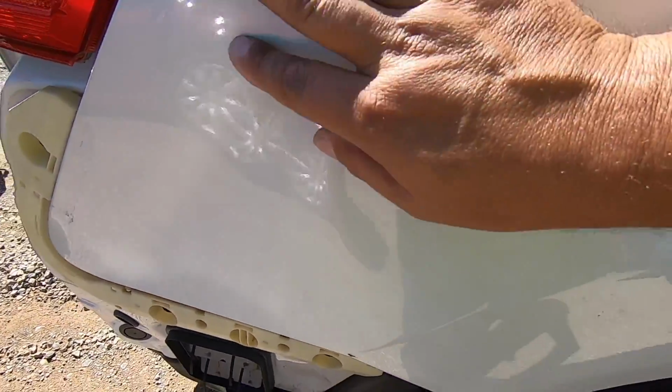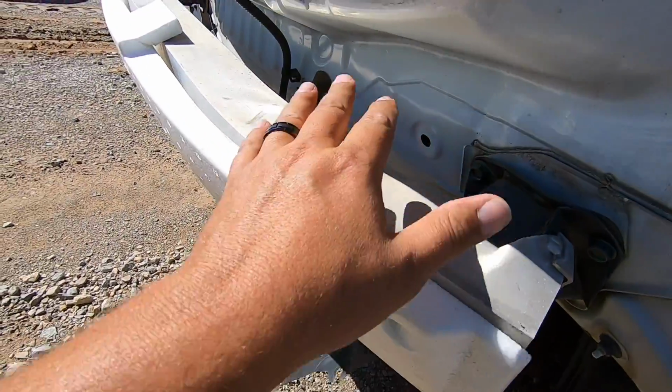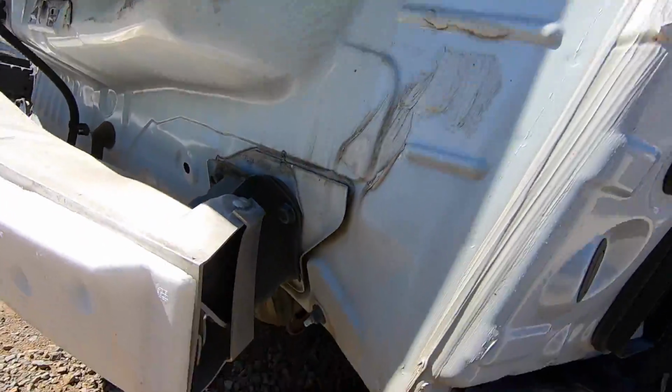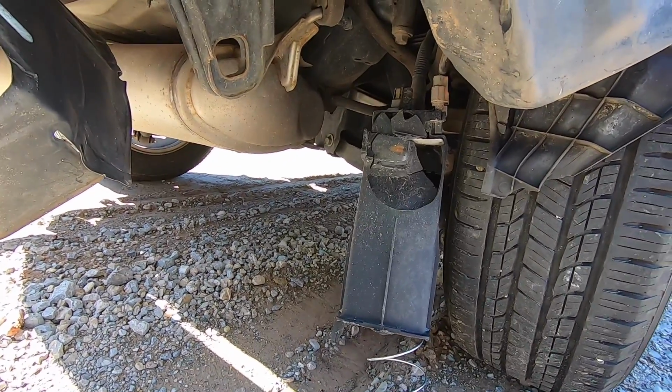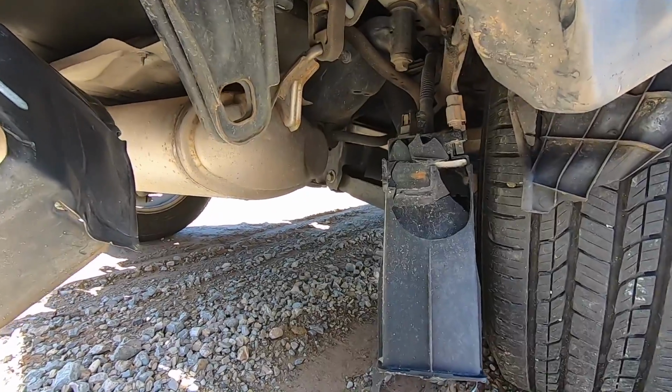You've got a crease here. Down here is where it took most of the damage, which is all light sheet metal. I mean, that can be pulled out, but you start getting under here, you've got a broken charcoal canister, and that probably has something to do with why it doesn't run. That combined with this might have one of those safety switches that has been tripped from a rear end collision.